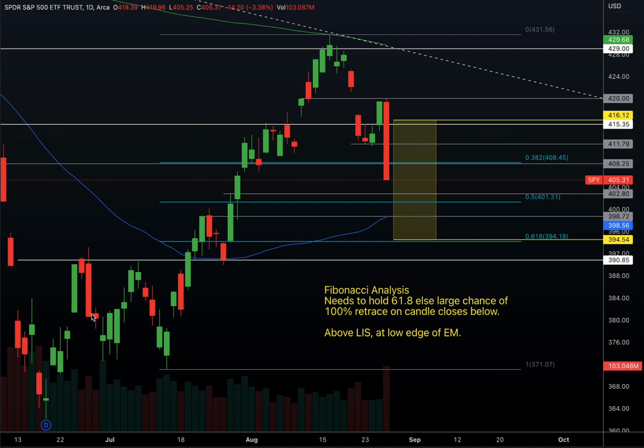Here is the Fibonacci analysis on the daily time frame, and the difference here between this and the weekly is that on the weekly we started from the low here. On the daily we're starting from this low, the equal low where the rally was kicked off from. What I want to point out is that the 61.8 is coinciding beautifully with the lower edge of the weekly expected move for some confluence there, and that needs to hold.